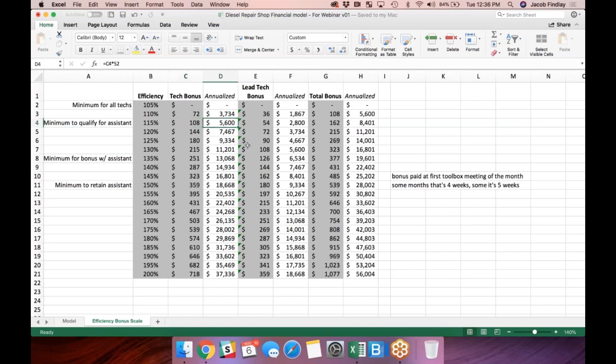So the question is, we just looked at going from 85% to 100%. That justified a $100 bonus. Just imagine what it would look like to go to 115%, 125%. Should we look? Let's say 125%. Is it worth kicking in another $180 to my technicians weekly to get to 125%? Let's go look. That's $9,000 a year.